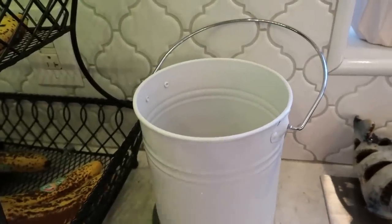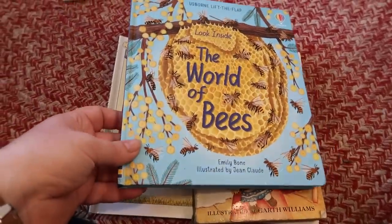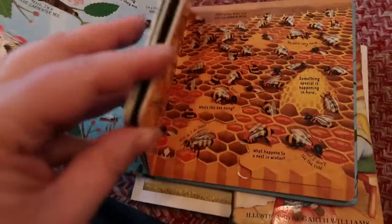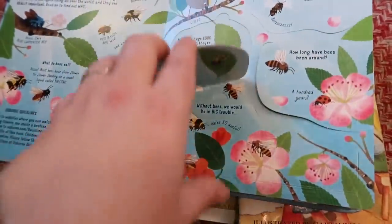Also, as far as our eggs, our chickens have started laying again. Of course, you know, day one we got 1 egg. They're warming up, so there is hope there. And now I'm showing you, I have a stack of books that I am reading through with my younger kiddos.